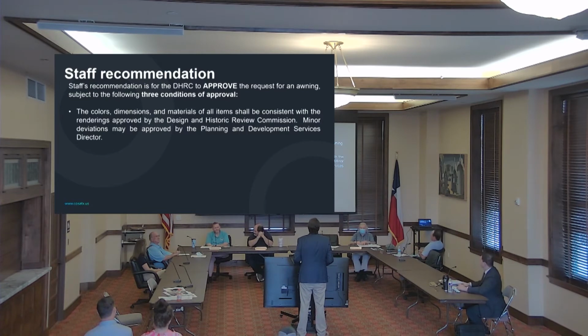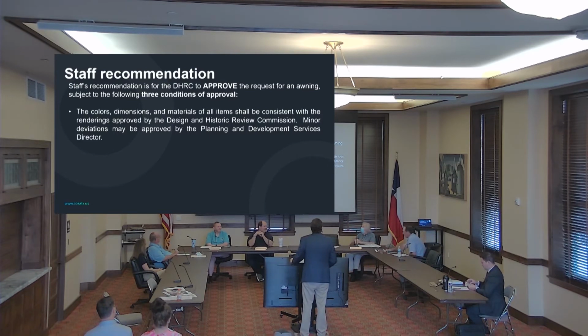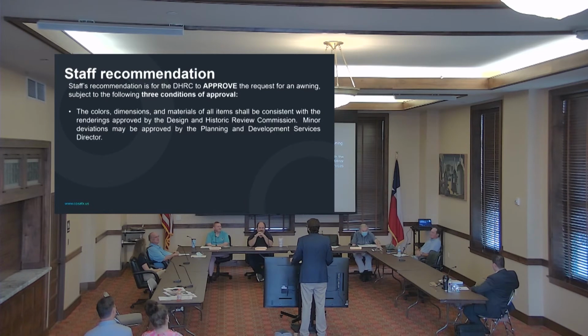Staff is recommending approval for the request of the awning, subject to the three conditions as previously stated, the main one being the colors, dimensions, and materials shall be consistent with anything that's approved today. There's some pictures over there I gave Mr. Mazur, if y'all have any questions on what the front of the building currently looks like. It's a flat black finish as it currently sits. Wish I had a better picture, but with that, staff is recommending approval. I'd be happy to answer any questions.